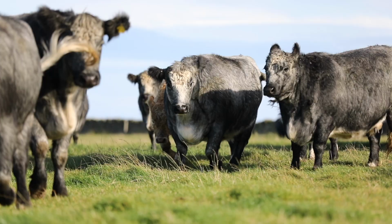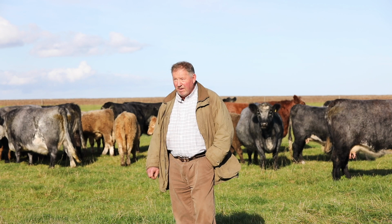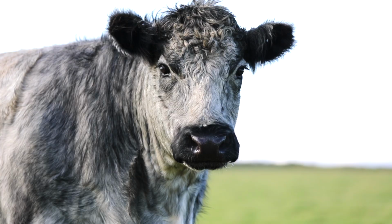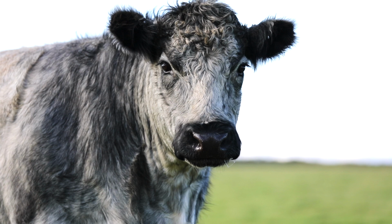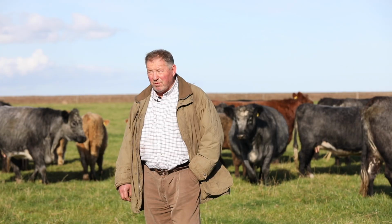About 7 years ago now, I decided to get three blue-grey heifers from John Christie. He was the ideal person to get them from because we were high health on our herd and John is also high health. So I decided to purchase three heifers from John. When I got them home, Hugh said, if you've got three, you might as well have 10.